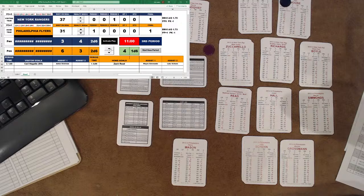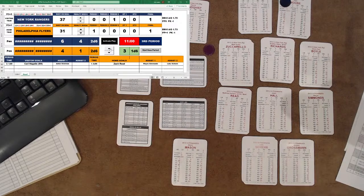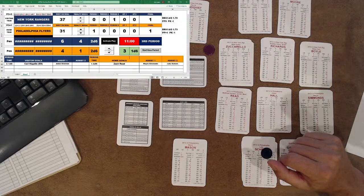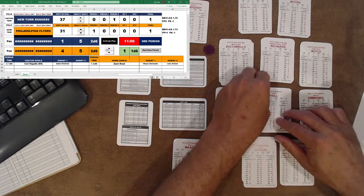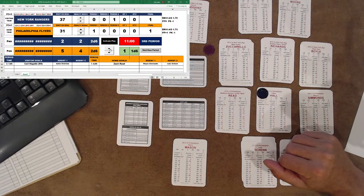Tied up 1-1. John Moore, 64, is a 6. Shot goal block. And that will be blocked by Shen and Grossman. So that is just an automatic block. Let's see what happens to it. And we'll look at, obviously, on the Flyers. That is a 9, and it's going to deflect to Adam Hall, the center, and no time sequence on that.